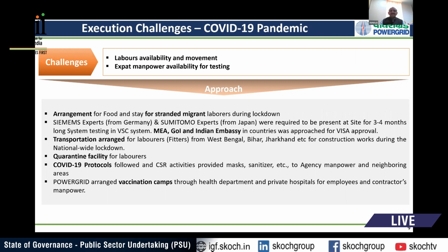Another challenge faced was due to the COVID-19 pandemic. So we had to ensure the availability of the laborers and their movements, as well as the expat manpower who were helping us in executing the project. So localized food arrangements for the stranded migrants were made. Their habitats were made so that they are safe. Their health and hygiene were taken care of. The experts were made to stay back during the pandemic with the support from MEA, Government of India. And those were done. This project could be done in such a short time with so many hurdles faced.